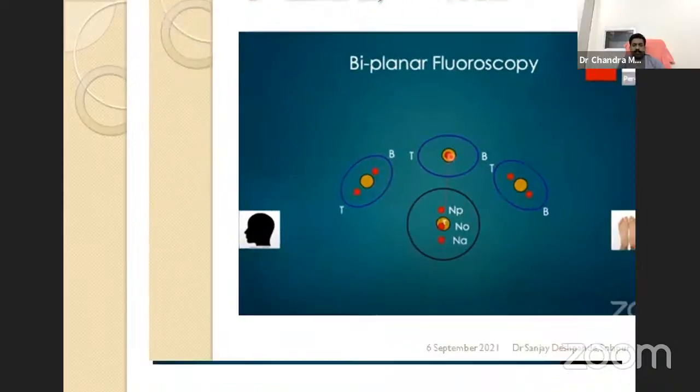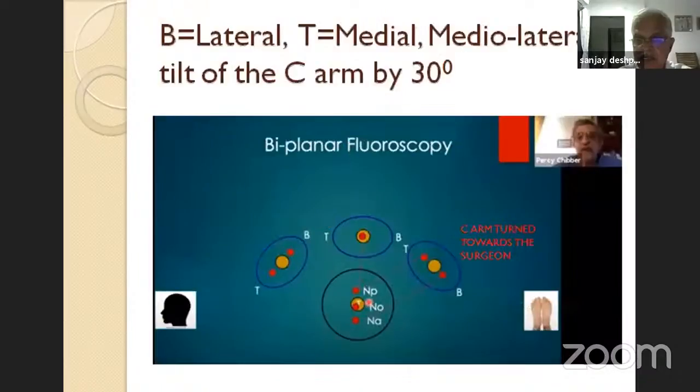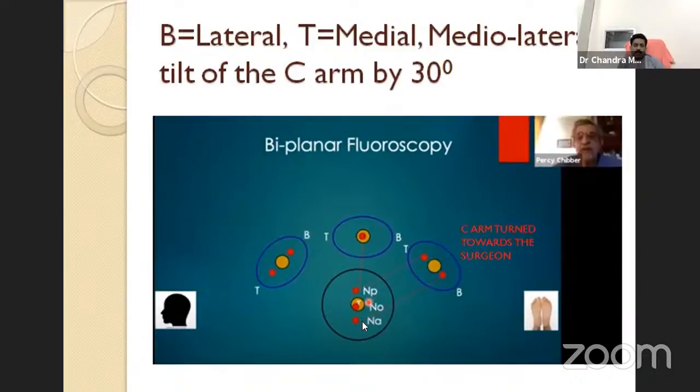Now I have written here, I have turned the C-arm towards the surgeon, right? So the L or the B has become anterior. You can see here, it has gone towards the anterior abdominal wall, whereas the medial has come to the posterior side. So on the monitor, what will happen if the needle is anterior to the calyx? You will see the needle as lateral to the calyx.